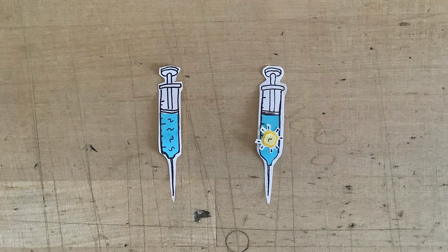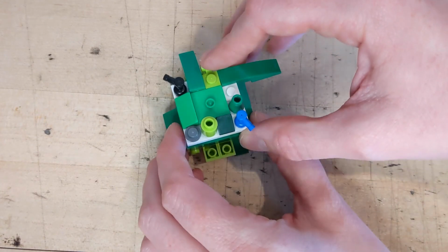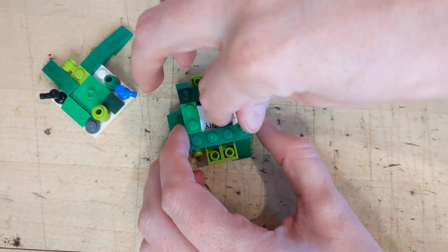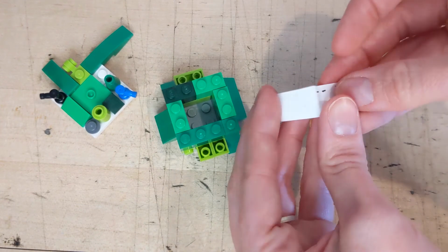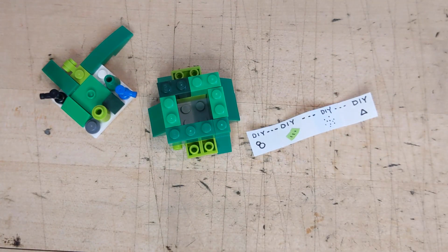The research which shaped the development of mRNA vaccines was led by Dr. Katalin Kariko, who has been studying mRNA since the 1990s. So let's walk through how this vaccine is made. The focus of mRNA vaccines are the virus's genetic instructions. These genetic instructions are used by the virus in order to make more of itself.